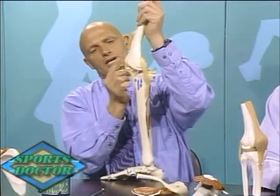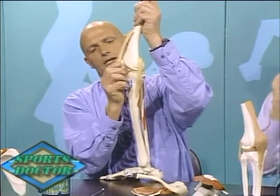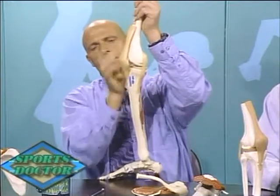As the condyle on this side is larger, it protrudes further on this side, it will hit this condyle here and pull this out here. The tightness of the iliotibial band creates a problem. And really, the main thing you need to do is you really need to stretch that.